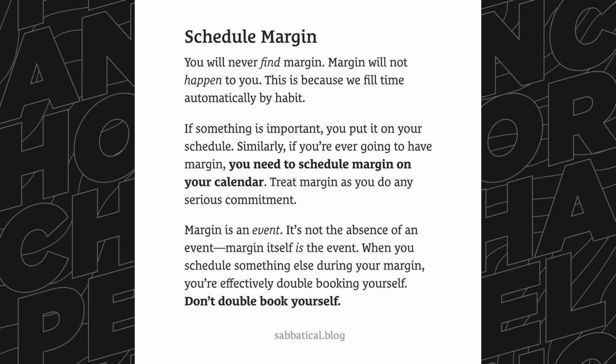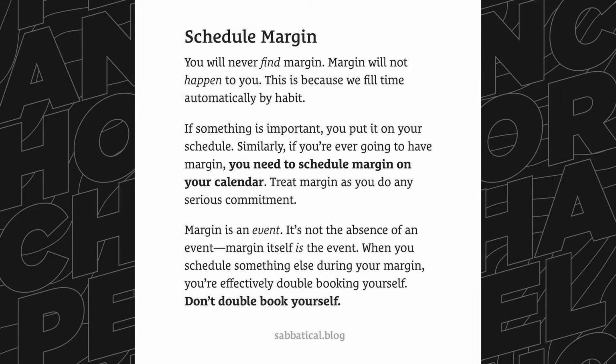He says, you'll never find margin. Margin will not happen to you. This is because we fill time automatically by habit. Remember we were talking about how life gets frantic, life gets busy. We live in evil times and desperate times. So if something is important, you put it on your schedule. Similarly, if you're ever going to have margin, you need to schedule margin on your calendar.